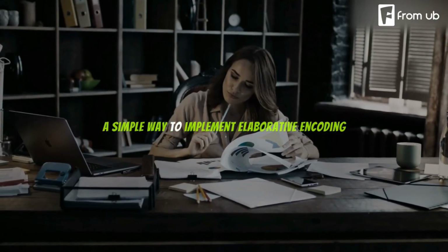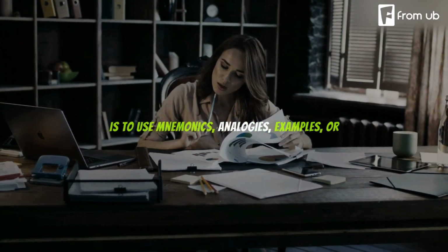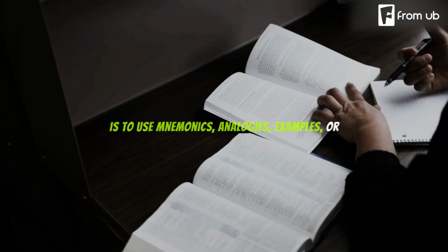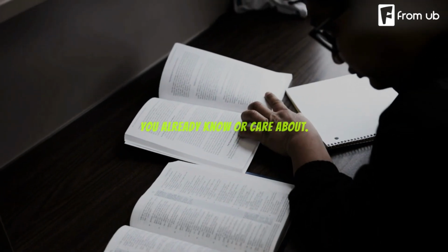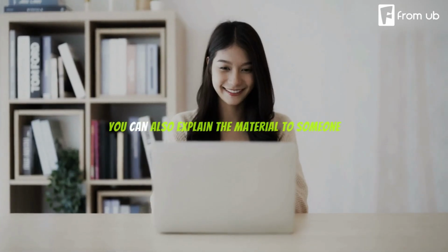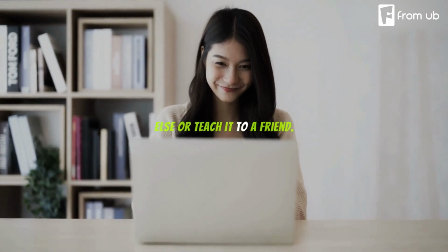A simple way to implement elaborative encoding is to use mnemonics, analogies, examples, or stories that relate the material to something you already know or care about. You can also explain the material to someone else or teach it to a friend.